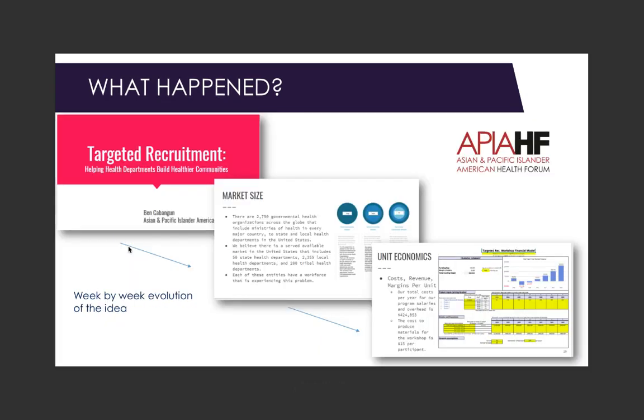So here's a behind-the-scenes glimpse of the work that Ben did in the Accelerator. He came in with this idea, but through receiving lots of feedback from peers, ended up really refining the language and the value proposition to make it less jargon-filled and less specific to the patient population he was familiar with serving and more broadly applicable to a larger market. He sized that market very concretely through this market sizing assignment and began to identify exactly how many target customers might be in his reach. And then he very concretely built out the unit economics of the model, beginning to calculate his potential costs, revenue margins per unit, and then anticipating how his income might grow over time.